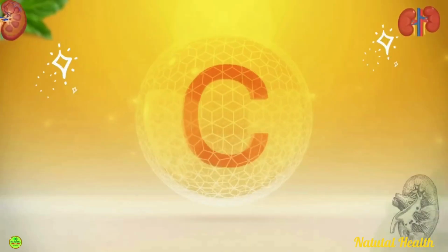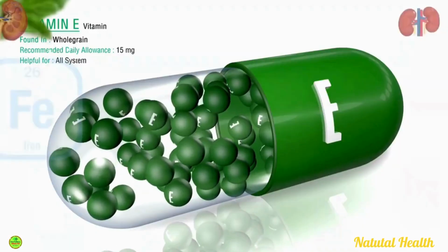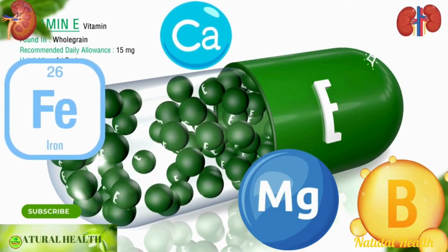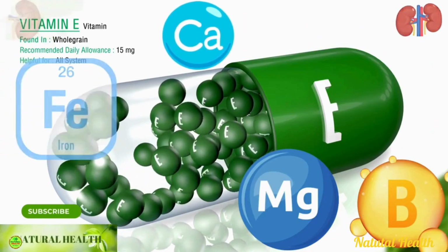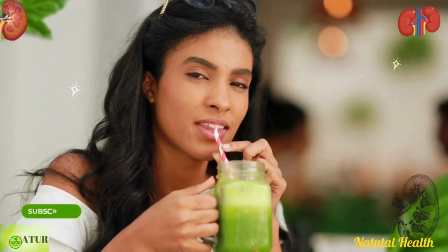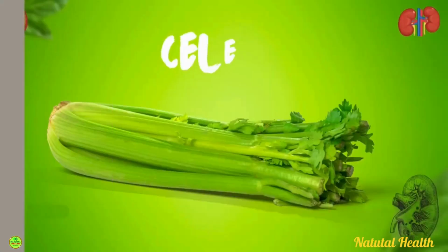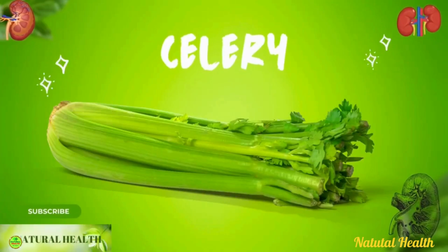Spinach. Spinach contains plenty of vitamins C, E and B, magnesium, iron and calcium. Therefore, it has high nutritional value. By mixing spinach juice with lemon juice from time to time, you can protect your kidneys by consuming it in the morning on an empty stomach.